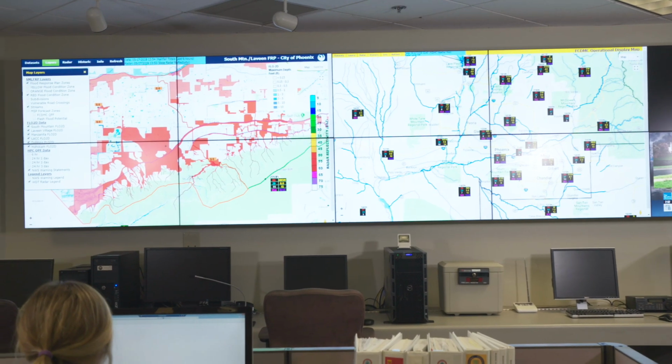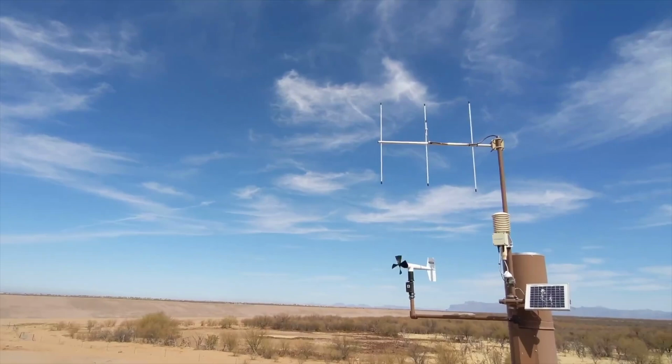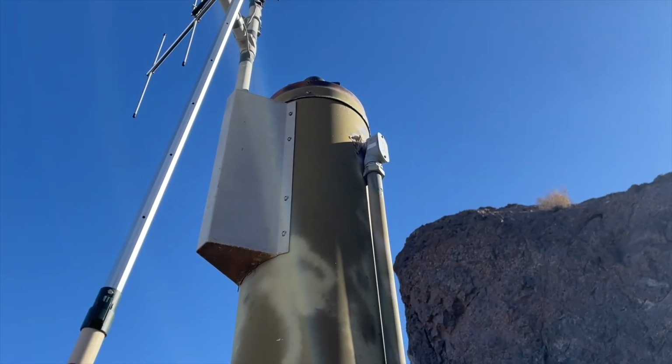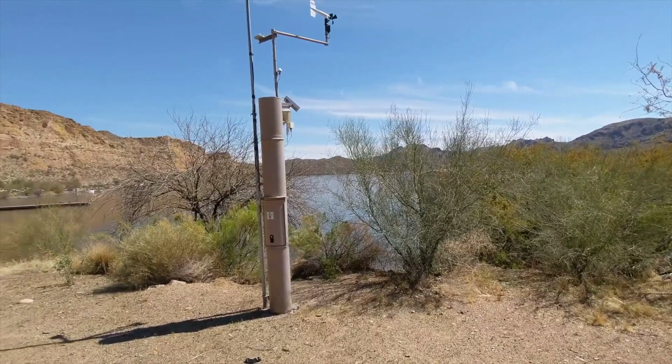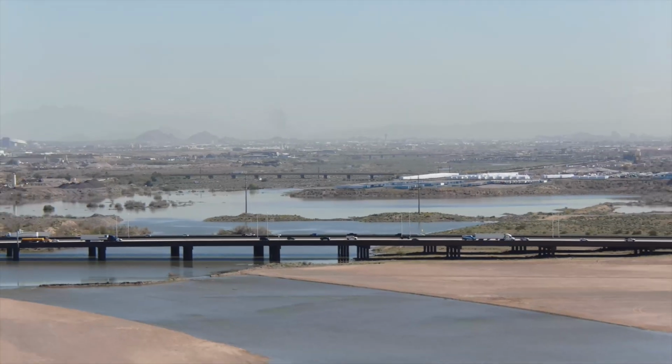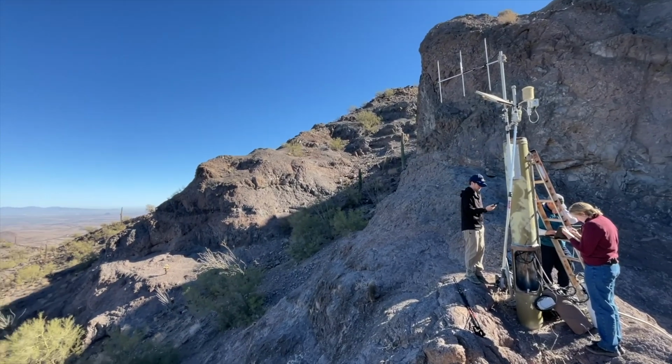ALERT stands for Automatic Local Evaluation in Real Time. The ALERT system serves as our key method for monitoring rainfall, tracking its location, measuring runoff, identifying where it flows, and determining required actions, allowing us to deliver timely and effective responses using real-time information. We have over 400 stations. It's the largest ALERT network in the world. It's the largest in the country here.